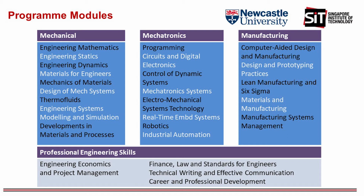And some important knowledge areas include finance, law, and standards for engineers, things like safety standards, how to consider risks, and to be aware about the policies involved in, for example, intellectual property, right? So all these are part and parcel of design, product design.